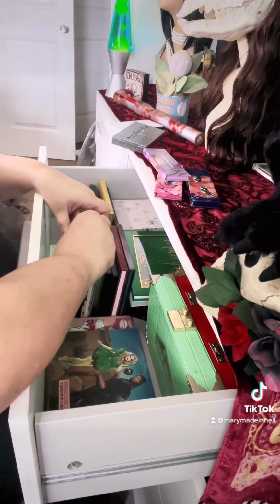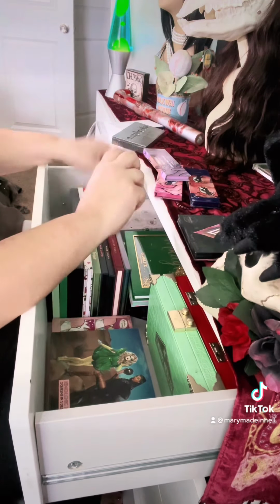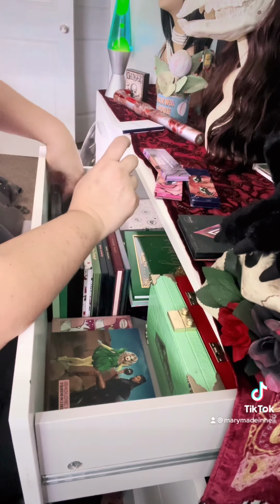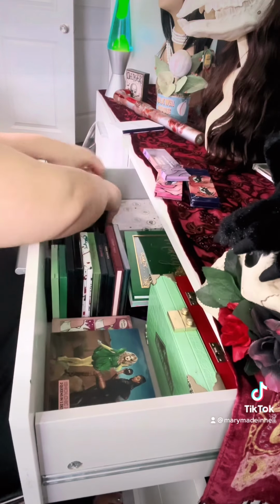The newest palette I bought was a Michaela palette. I like the shimmers, not so much the other colors. They're not that great. But yeah, like for part 2. Thank you.